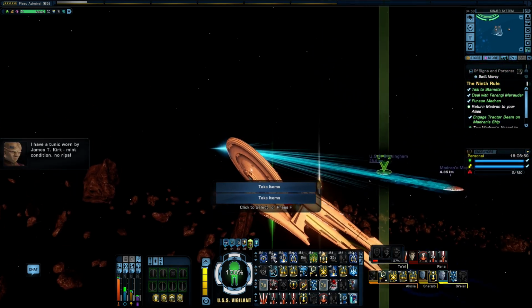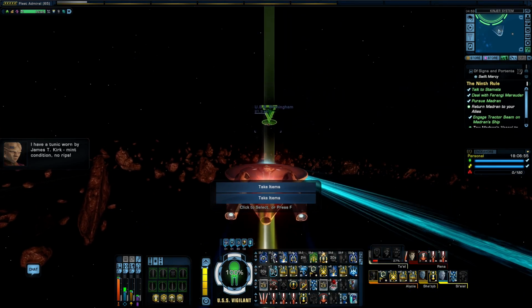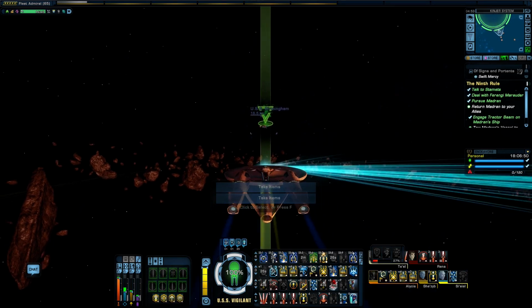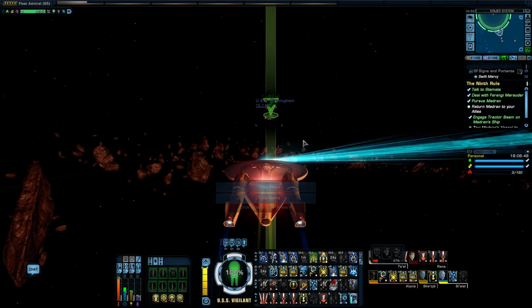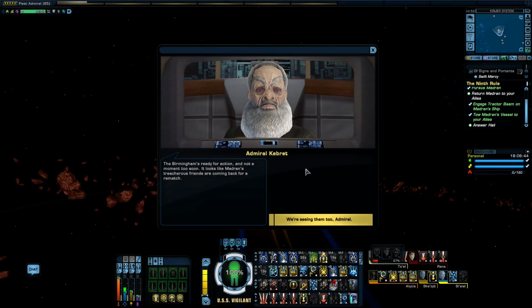I have a new ring worn by James T. Kirk. Mint condition. No rips. The Birmingham.